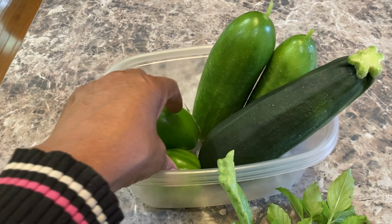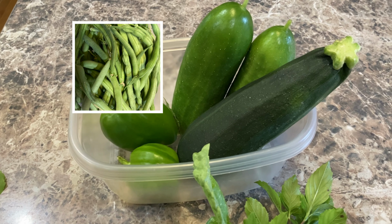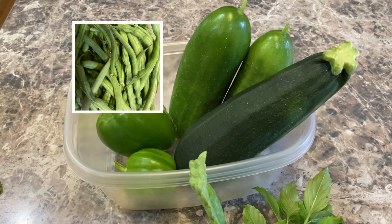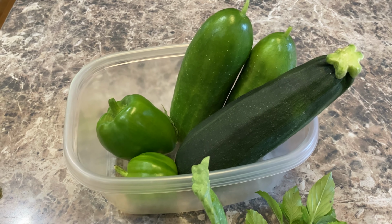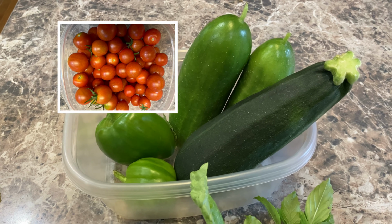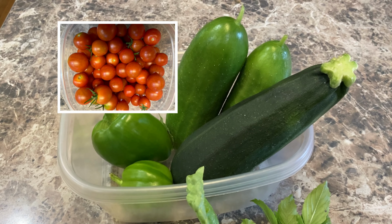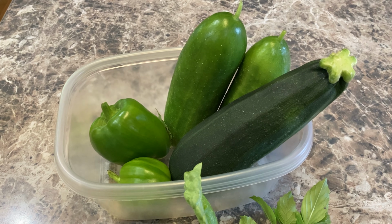And I'll add this. I did harvest some green beans. I forgot about that. I put those in my refrigerator when I brought them in because it's just so hot. So I harvested some green beans and a good amount of tomatoes and blueberries. So hopefully I have a picture of that, and I'll show you those if I didn't eat them all.